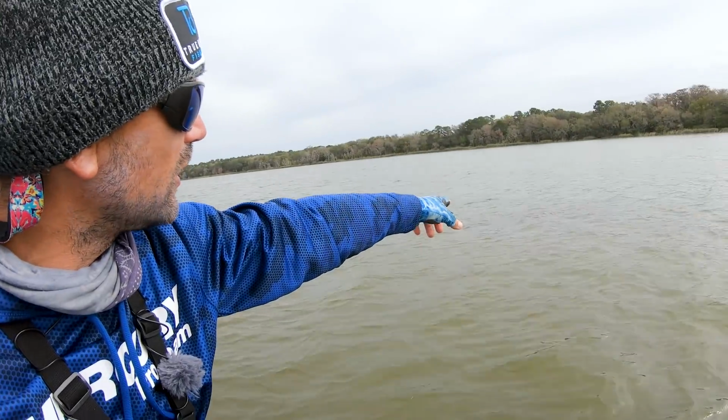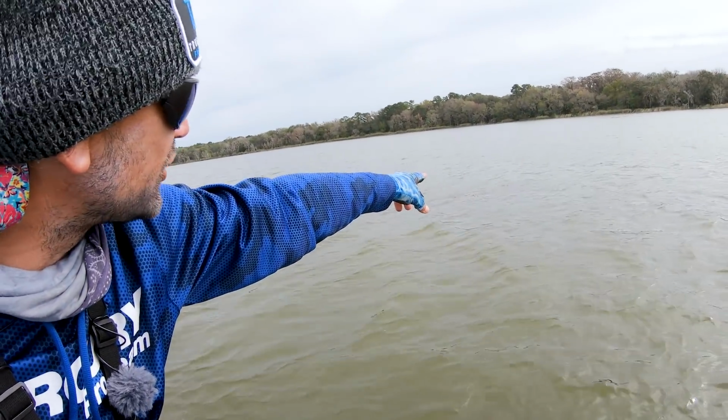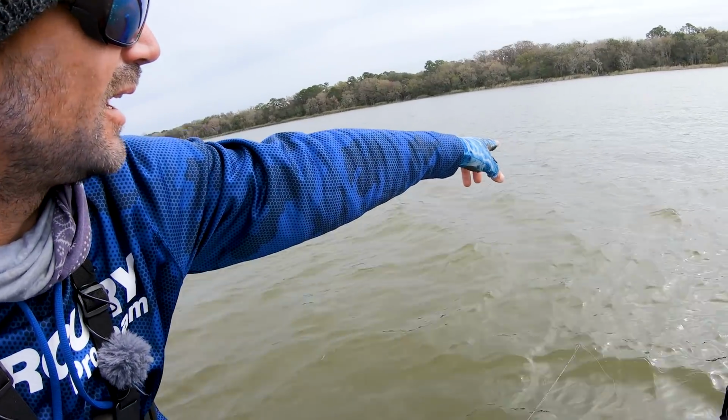This is a perfect illustration of what I'm fishing. I showed you guys kind of on the side scan what it looked like, but it's a little difficult to conceptualize. So if you look out there, this is what's happening underwater. I hope you guys can see that. There's just a little clump of hydrilla right there, and it actually comes to the surface. And all we're doing is looking for those just under the water, the little bit sneakier ones.